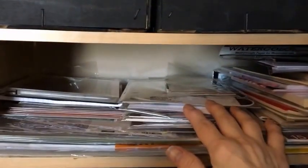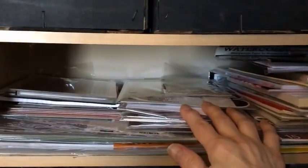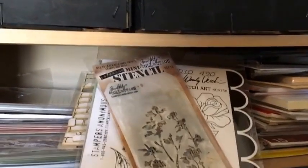And then this is probably the messiest area in my studio, but these are specialty papers. This is like watercolor paper, canvas paper, smooth cardstock. The stuff you have to use for different types of mixed media projects. And these all live here along with my Tim Holtz stencils. And there's a Wendy Vecchi stamp.